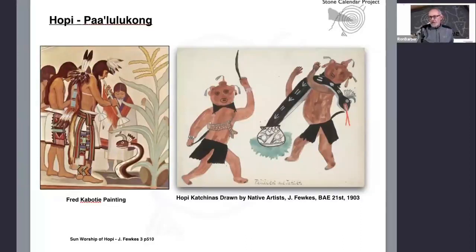And the Hopi have a unique name. It's called the Pa'alulukong. Not sure if I get the pronunciation exactly right. But this is a turn of the century painting. And you can see the single horn here. It's characterized with a single horn. It also has plumes. And it has a very unique accent on the body that identifies this as a specific Pa'alulukong.